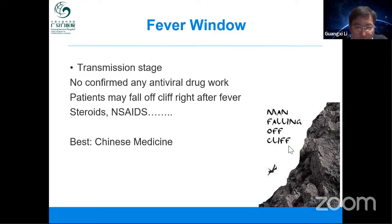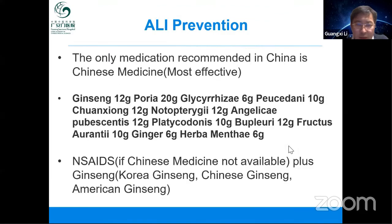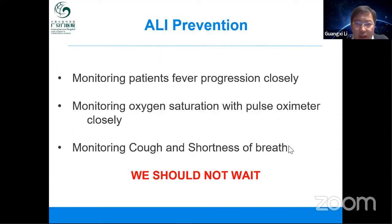But what we tried that was really successful is Chinese medicine. We have used Chinese medicine for pandemics for about 1,000 years, so we have a very good theory and very good practice on that. That's the reason our guideline recommends Chinese medication: different combinations of herbs to stop the fever. That's what we do. Usually for early prevention, we need to monitor patients' fever progression closely, and we need to monitor the oxygen saturation very closely.